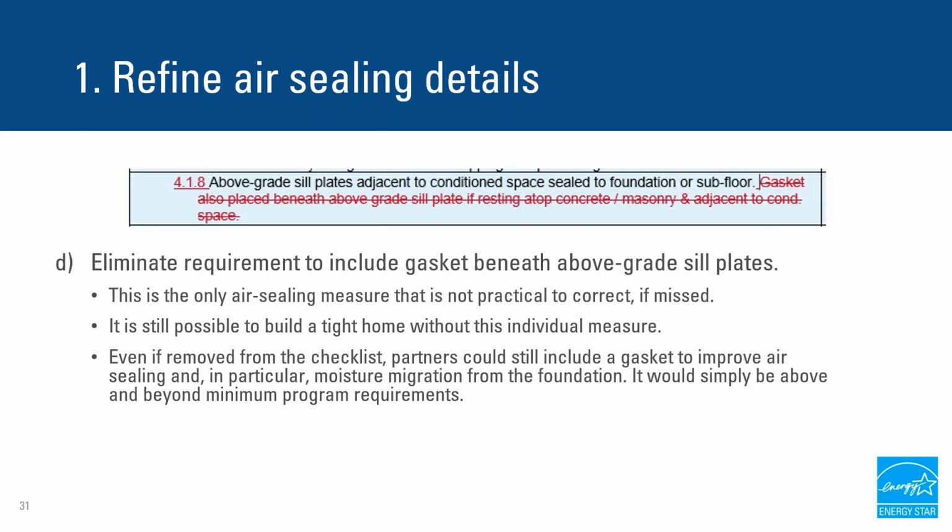Next up is item 4.1.8. This is a 2-part item that requires sill plates to be sealed to the foundation or subfloor, and also that a gasket be installed beneath the sill plate if it rests on top of concrete or masonry. What we're proposing is to eliminate the requirement to include a gasket beneath the sill plate. So it still has to be air sealed, but a gasket does not have to be installed in every home for it to be certified. Okay, why are we proposing this change? 2 reasons.